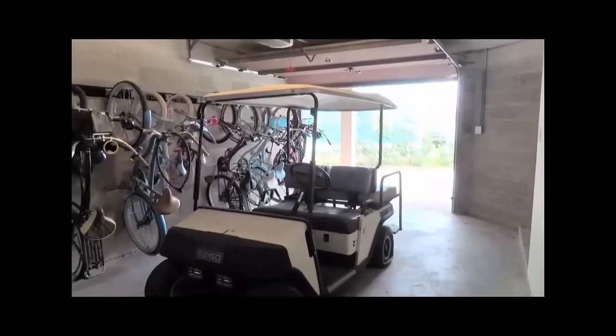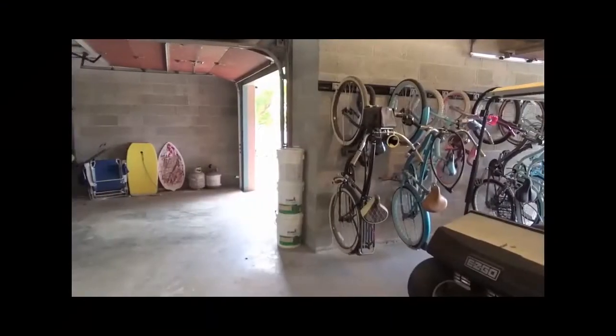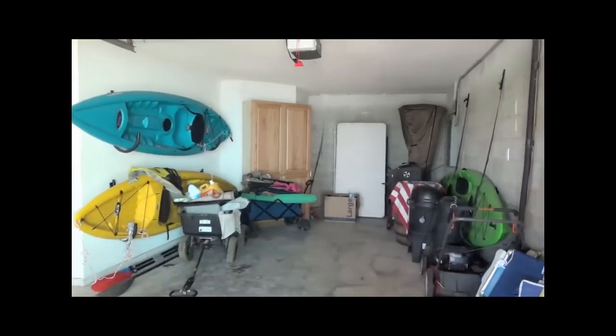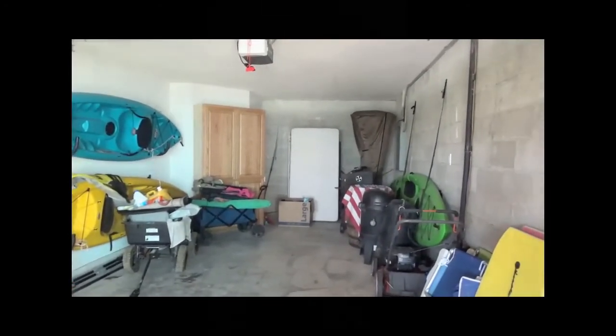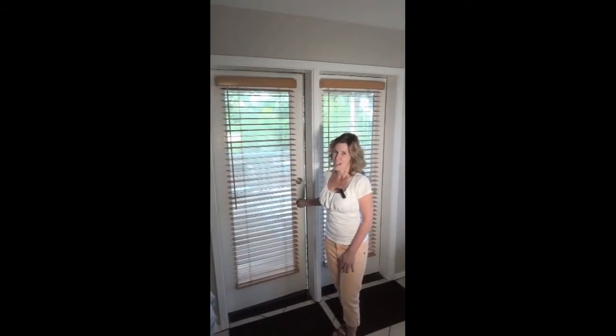This two-car garage is a great place to store your golf cart, bicycles, kayaks, and other things that you can enjoy while you're here on South Padre Island. I saved the best part for last. Let's take a look at the outdoor space.